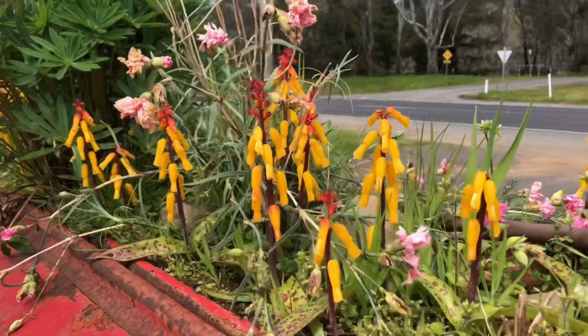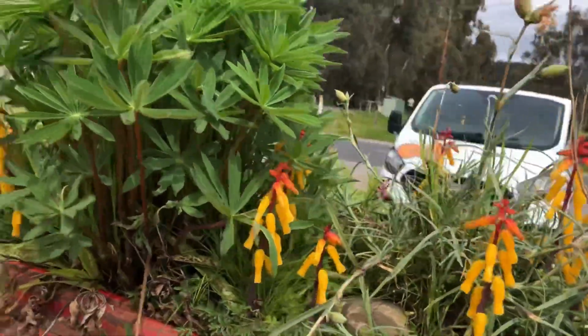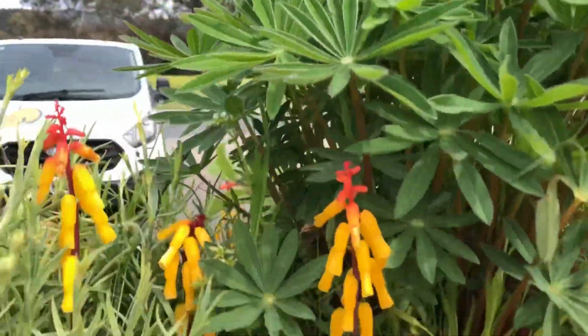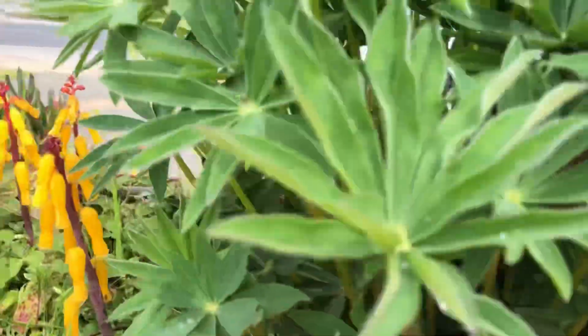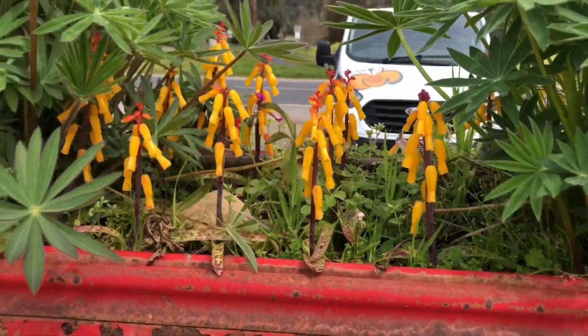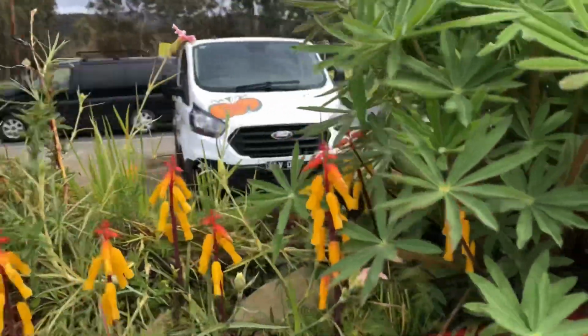Even though the common name for Laccanalias is soldier boys, I still prefer to call them banana flowers, because just like when I was a little kid, they look like bananas hanging off a tree, just perfectly ripe. And they remind me of my nan, and they remind me of being a little kid, so they're always welcome in my garden.